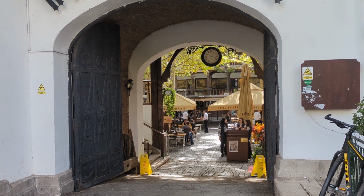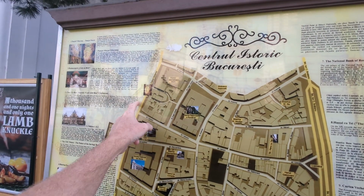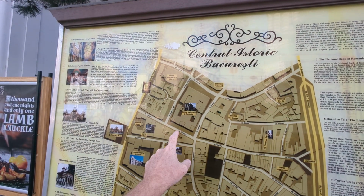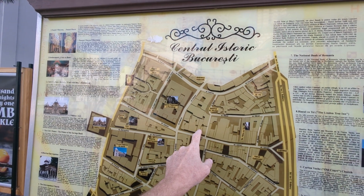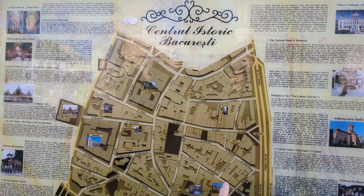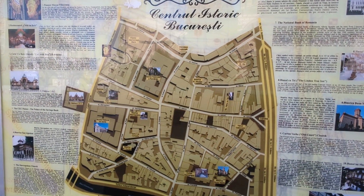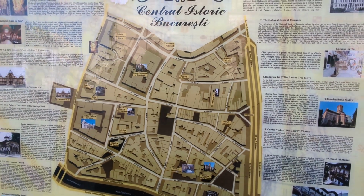There you go. And this is the route that we took. So we went this way, came over here, checked that out, came around here, checked this out, back over to here where the library was, came down this way, walked down here, and are here now. And now we're going to go over here somewhere.